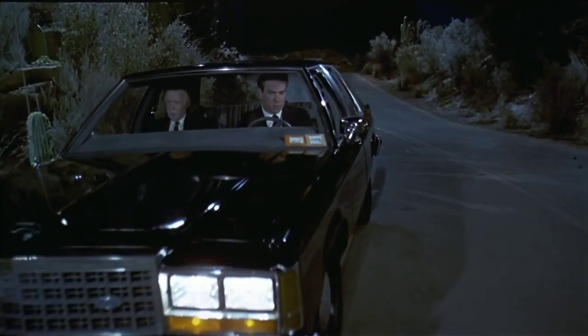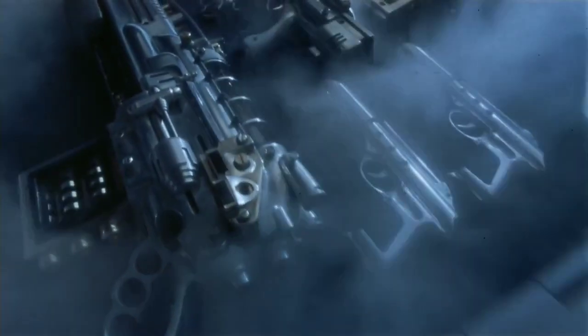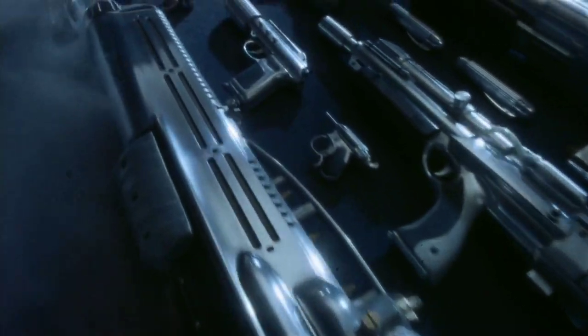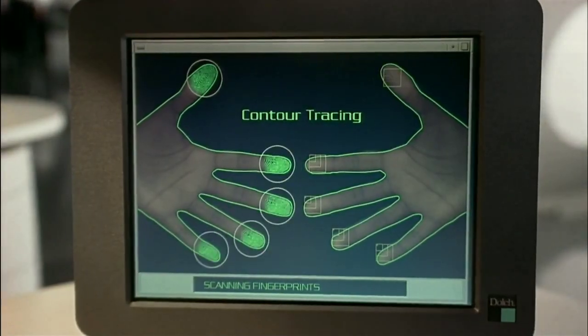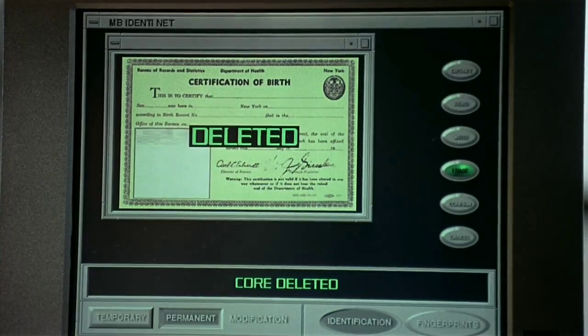We work for a highly funded yet unofficial government agency. Our mission is to monitor extraterrestrial activity on Earth. From now on, you will have no identifying marks of any kind. You are no longer part of the system. We are the Men in Black.